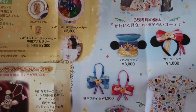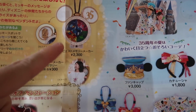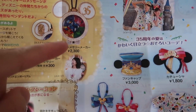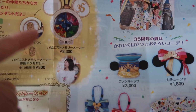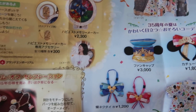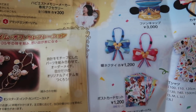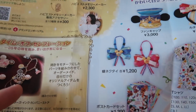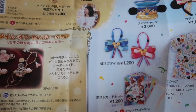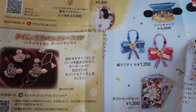All right, so up here we have 35th anniversary stuff still. So we have the memory maker. This is still around. You buy it, it's a little pendant, and there's different Mickey statues, and if you buy it, it's gonna talk. It's in Japanese, everything, really cute. And we have the customizable keychains still. You do this at Disneyland over at Monsters Inc. at the store there, and you get to customize this keychain with all these different charms and stuff.